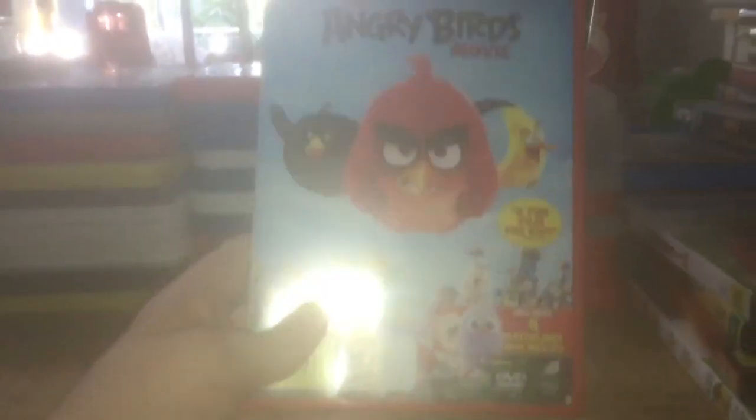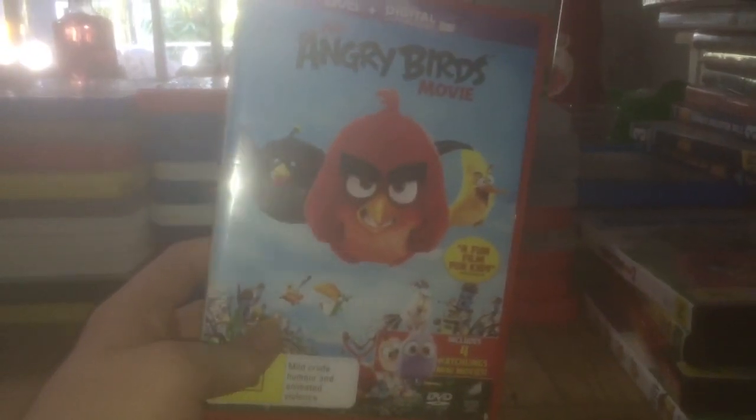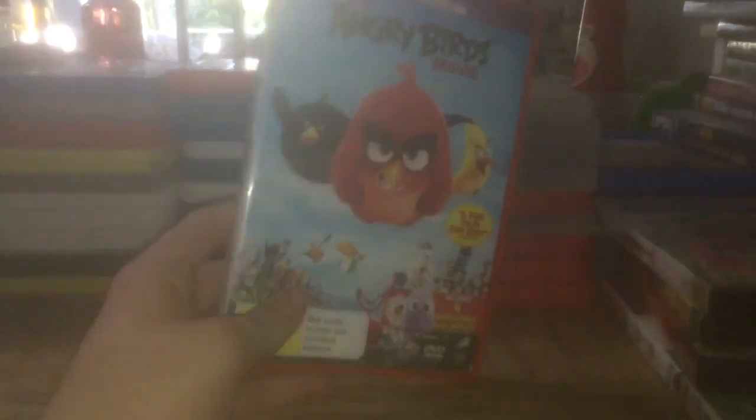Here we go. The Angry Birds movie, I saw it when I was 12. The front, the spine, and the back. Here's the disc.